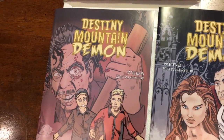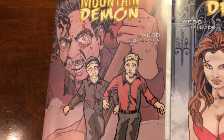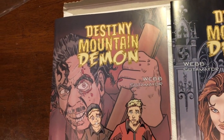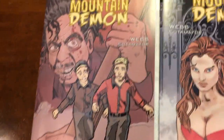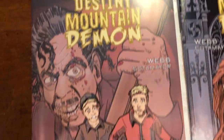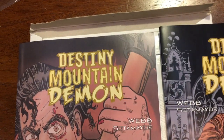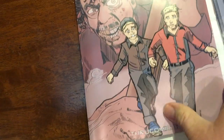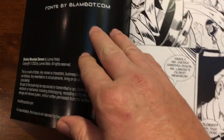Go. This is Lonnie Webb with Destiny Mountain Demon Project over on Indiegogo.com, and we have proofs that have just arrived from Kablam. Kablam does most of my printing when I do one of these comic projects. This may be my first one this year, I don't know. So let's flip through these pages here.